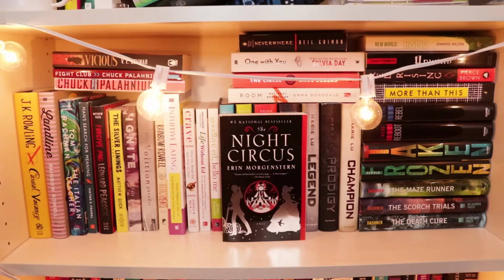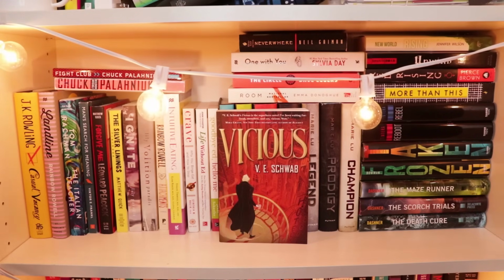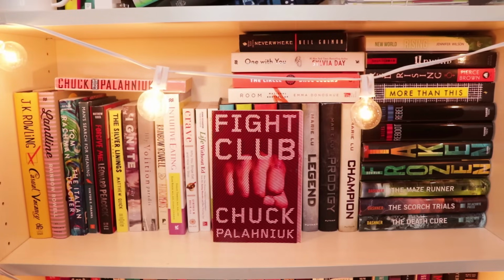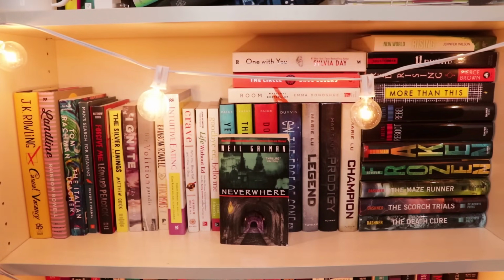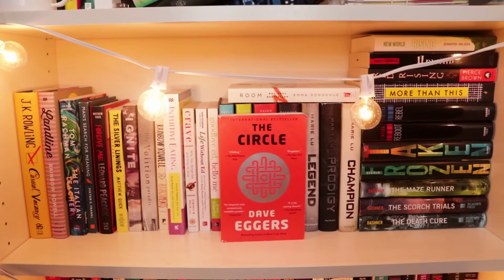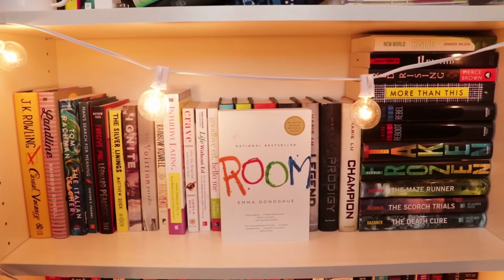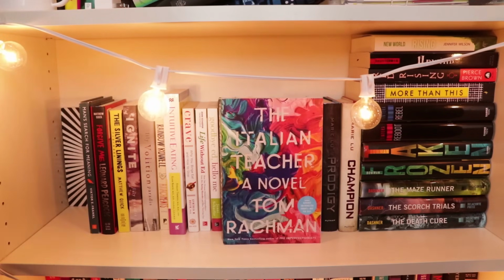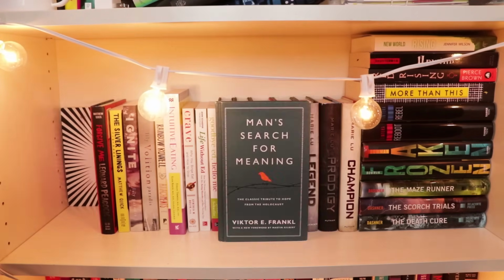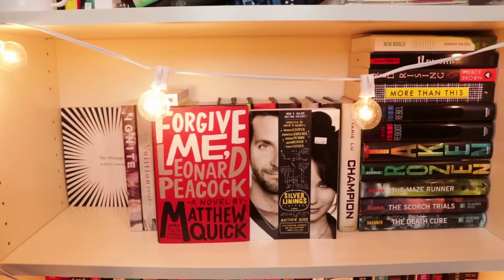Starting with the books that are stacked on top, I have The Night Circus by Erin Morgenstern, Vicious by V.E. Schwab, Fight Club by Chuck Palahniuk, Invisible Monsters by Chuck Palahniuk, Neverwhere by Neil Gaiman, One With You by Sylvia Day, The Circle by Dave Eggers, Room by Emma Donoghue, The Casual Vacancy by J.K. Rowling, Landline by Rainbow Rowell, The Italian Teacher by Tom Rachman, Man's Search for Meaning by Viktor E. Frankl, Forgive Me, Leonard Peacock and The Silver Linings Playbook by Matthew Quick.